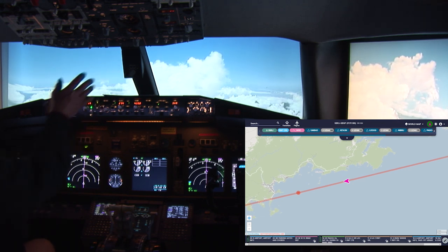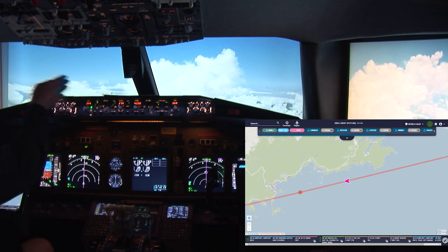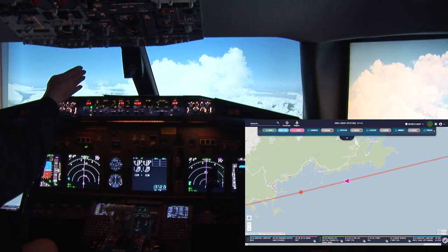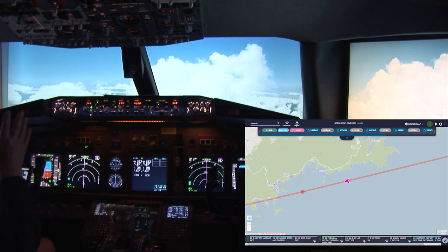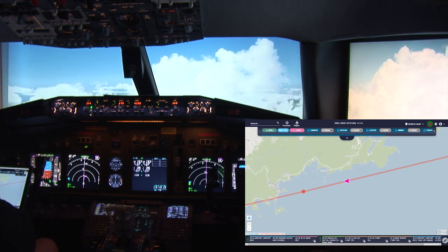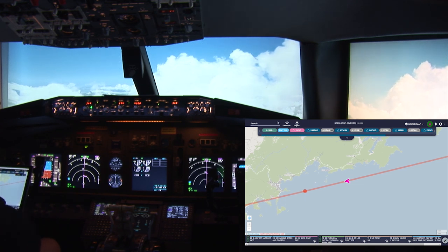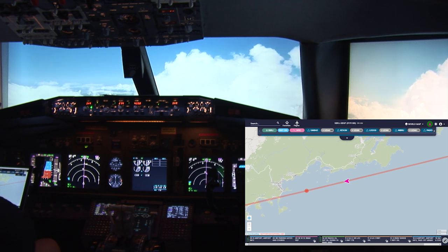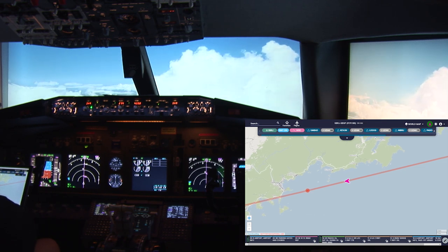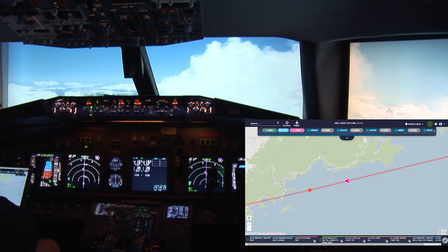We have a crosswind coming off the front right. We're actually pointing in that direction, but we're flying in that direction. The aircraft is actually turned a bit into the wind in order to maintain our course. And slipping right between the clouds. Very nice.